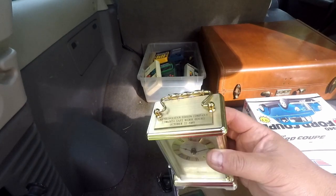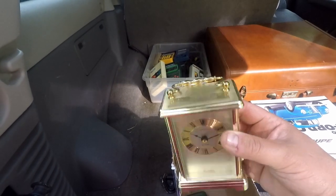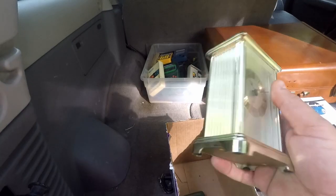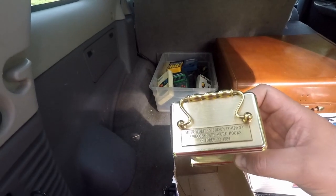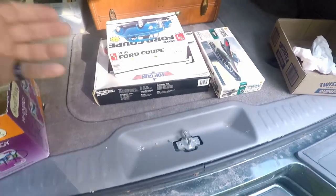This one here is actually from October 1989. It was Metropolitan Edison Company, which is MedEd, which is our local power company, gave these out, I guess, for so many safety work hours. Kind of cool. Picked up a few models.